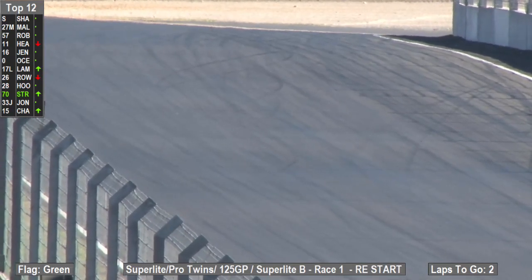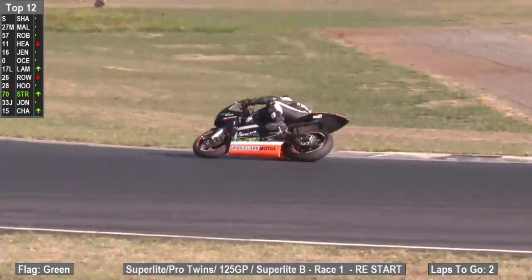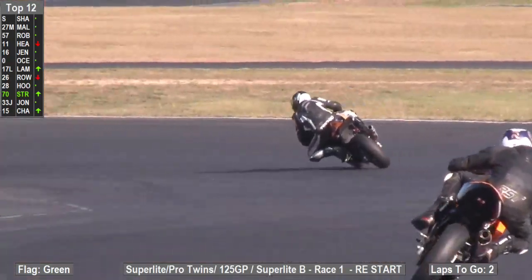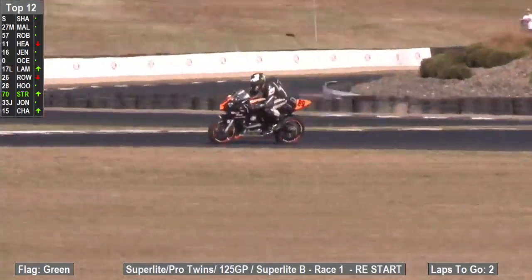He's on the Yamaha, so most of them are on the Suzuki 650. Nick and Andy McLaughlin, our points leader, were on the Yamaha MT-07. So a couple of different manufacturers on display in the 650 Pro Twin action, and definitely all 89 Josh Augustine's at the moment.